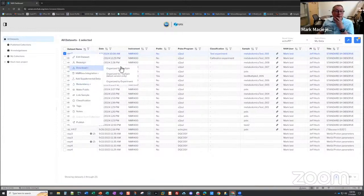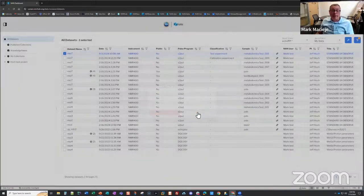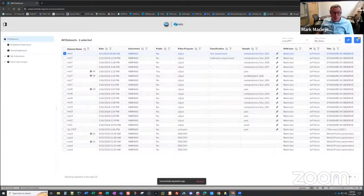Another feature we have besides the downloading of data sets is NMRbox integration. So if I come and I do copy to NMRbox, I set a directory, in this case UGA test, I pick a format and I hit save. And if I go to NMRbox, which we'll do in a little bit, that data set should actually already be there. As fast as it was able to download to my computer, it should have been pushed to my NMRbox home folder already.